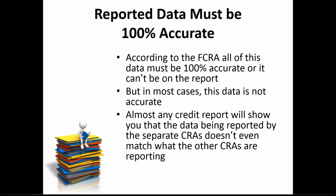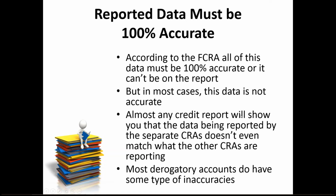Almost any credit report will show you that the data being reported doesn't even match what other reporting agencies are reporting. And this is one of the easiest ways we ever used to show customers that their credit reports were wrong. We would have them enroll for credit monitoring, they would pull a report, and we would just go through the report with them. And if you've ever looked through your credit reports, of course I'm sure that you have, if you see negative information, look and see what each bureau is reporting. You'll commonly see that they are not the same. Each bureau is almost 100% of the time reporting different data from each other. The limit's different, the amount owed is different, the status of it's different. So obviously the data cannot be 100% accurate if you have one or two or three of the bureaus all reporting different information. It becomes pretty obvious that somebody's wrong in that case. So most of these derogatory accounts do have some type of inaccuracies.